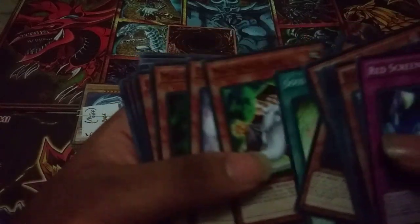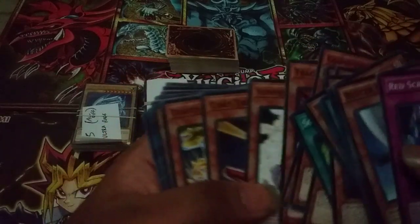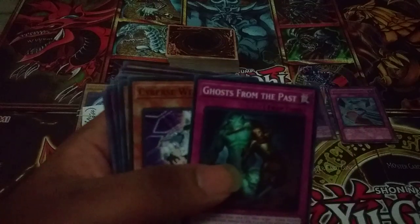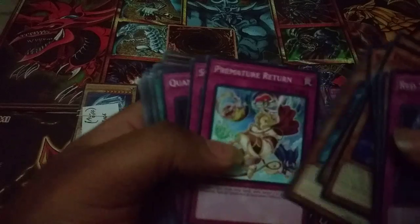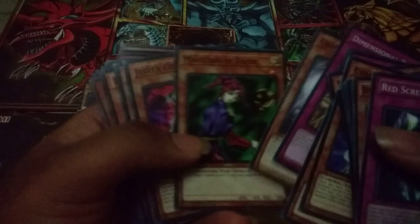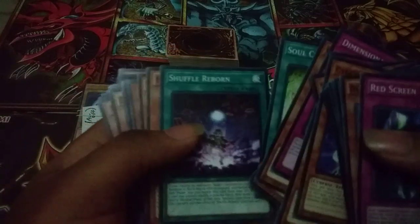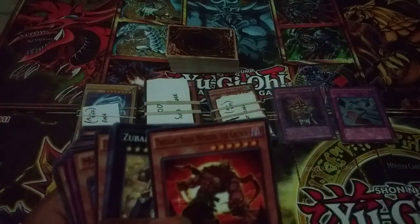Summoner Monk. Mathematician, two Mathematicians. Magician of Faith. I got Card Trooper, Debris Dragon. I got Ghosts from the Past, and Cybrus Wizard, my very first Cybrus card. Backup Secretary, Stack Reviver, and Launcher Commander, which is cool for Cybruses. The Spirit, Dimensional Barrier, Crane, Magician of Faith. Soul Charge, Extra Veiler, Raid Raptors, Small Piece Golem. Twilight Ninja Nichirin, the Chunin.